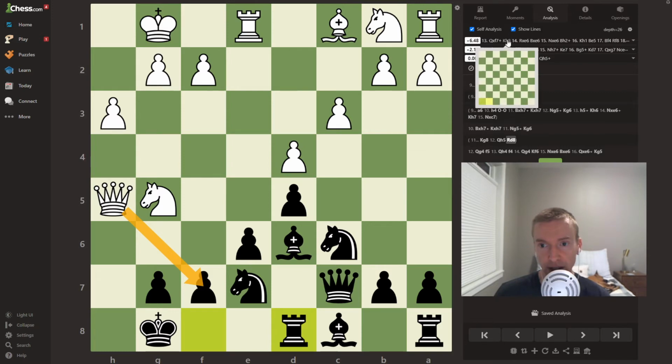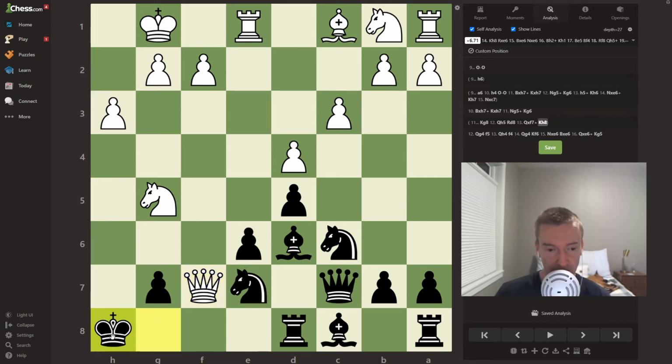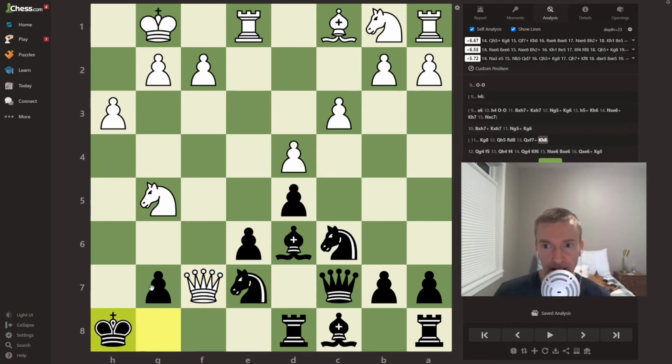And we can turn on the engine and look at the eval here. 6.6 advantage for white with queen takes f7 check. We move back, and here there's a couple good moves for white. We can see rook takes e6 is a move, queen h5 check, even just waiting, knight a3, the position is so strong, you can get away with that. I think the easiest one to understand in this position is probably rook takes e6.